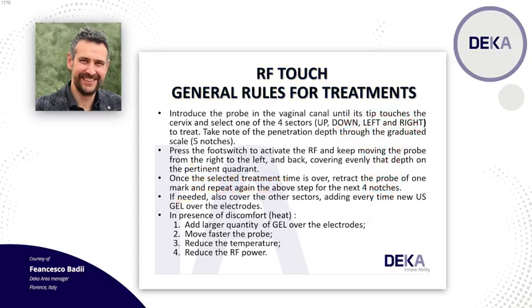Then, similar to Mona Lisa, with the tip of this probe you touch the cervix and you select one of the 4 sectors, up, down, left and right, that you want to treat according to the protocols and the anamnesis. You take note of the penetration depth, like in Mona Lisa, thanks to the graduated scale, so the 5 notches that we have seen before.